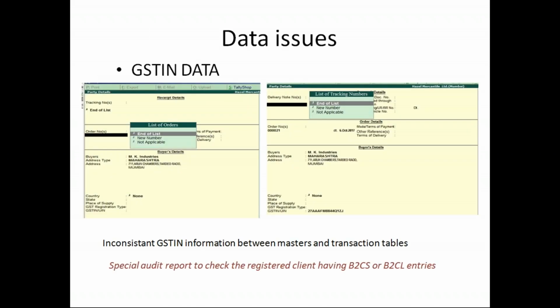So now I first look at the first type of data discrepancy error. For example, if I look at MK Industries here, in one particular voucher the GSTN number has been given, and in the second voucher the GSTN number has not been given. Now what Tally allows is that you can have multiple GSTN numbers for the same party, but you can also miss out on the GSTN details on certain occasions.